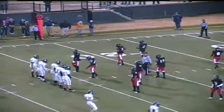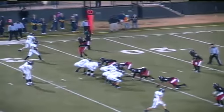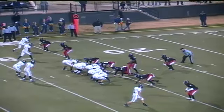He's all over the place tonight, isn't he, Greg? He's had a good first half. Number 10, Cortez Leonard. He's all fired up. If you can't get fired up for a playoff game, what can you get fired up for?